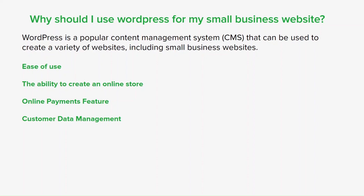So if you are a small business owner who is looking for a CMS that's easy to use, affordable, SEO friendly, and scalable, then WordPress is a great option. It's got this wide variety of features and plugins, and it can help you create a small business website that will help you grow your business in the future as well.